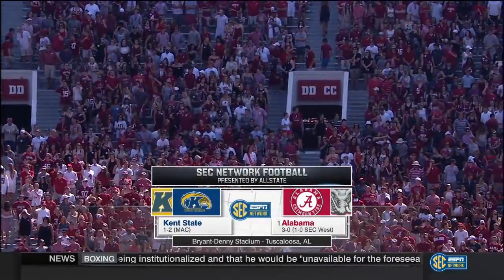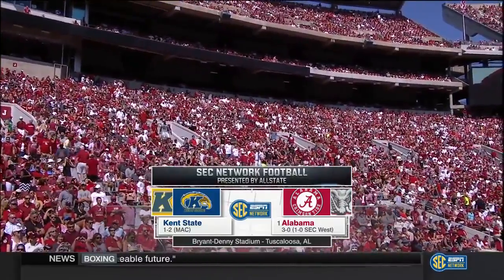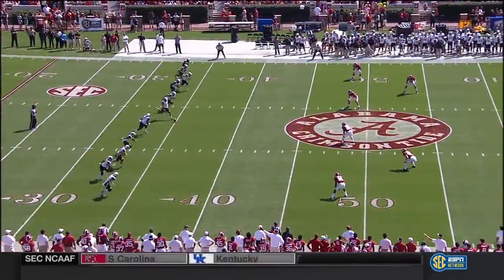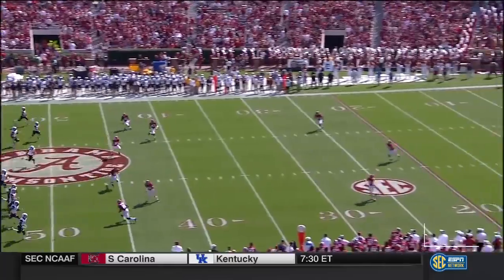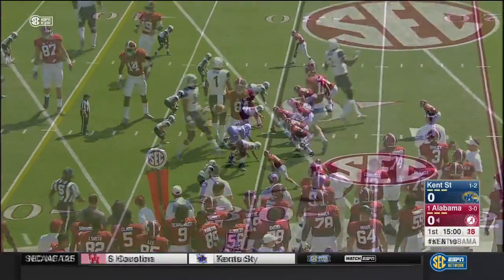Number 1 ranked Alabama welcomes Nick Saban's alma mater, 1-2 Kent State out of the MAC. Bowling Green now an Alabama Crimson Tide member. And a short kick and a fair catch taken by Alabama. All right, Cole, thank you.